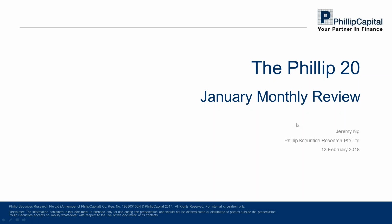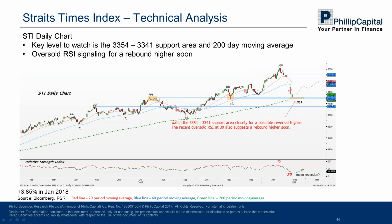So I'll just briefly go through the monthly performance of the Phillip 20 portfolio for the month of January. But before we get there, let's take a look at the STI's performance last month, and then talk a bit more on the recent sell-off that we have seen since 2 weeks ago. For STI, we saw quite a smooth sailing month in January. STI was up about 3.85%, until 2 weeks ago in early Feb. STI actually fell about 7.5% off its peak at about 2,600 points to the recent low of where we are right now.